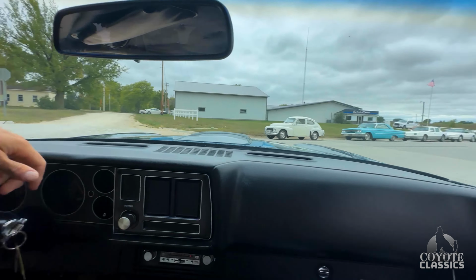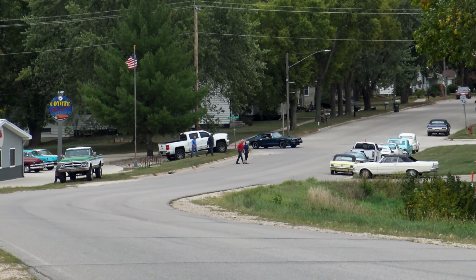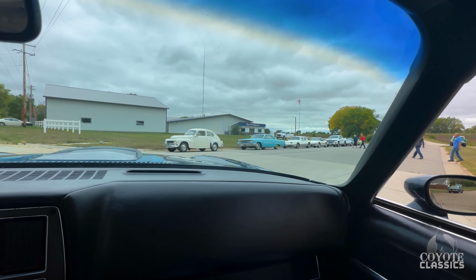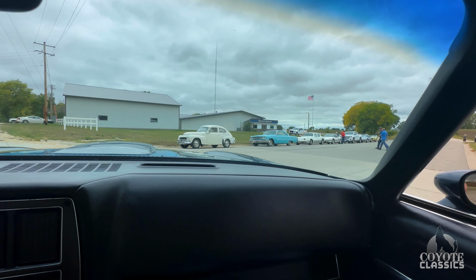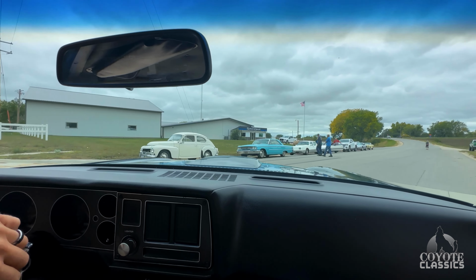Looks like we have a little car club that stopped in today to visit us here at Coyote Classics. Don't want to get a lot of spectators in the way today, Dalton. No getting her sideways on the street this morning. A lot of nice cars they have. Yeah, they do. Well, let's just cruise it down there, shall we?